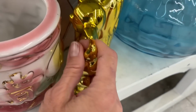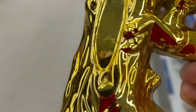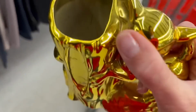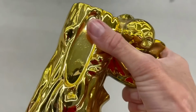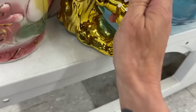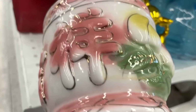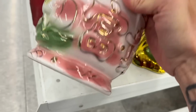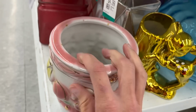I also just spotted this little deer. Oh, it's got a chip on it, a couple chips, and this should have a little temperature gauge on it. I do already have one of these listed in my shop, so I'll leave that one. I'm gonna have a look at this. It's pretty, but $5.50.